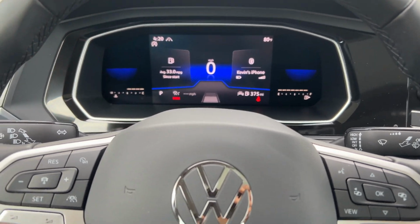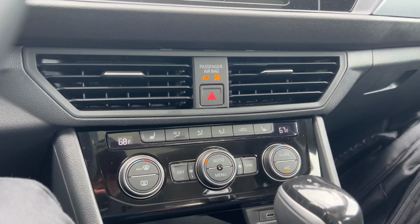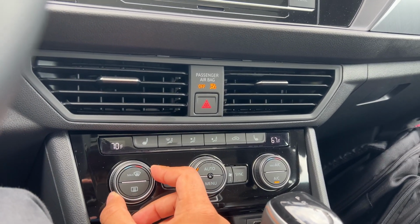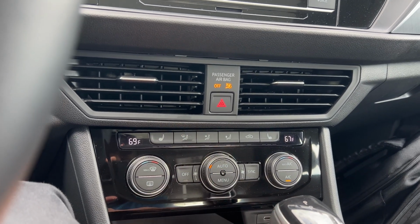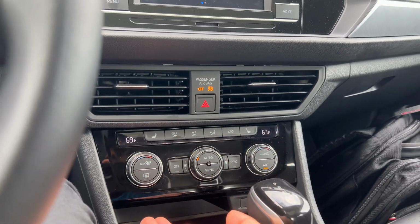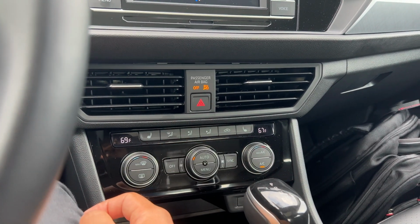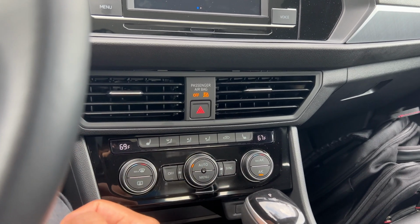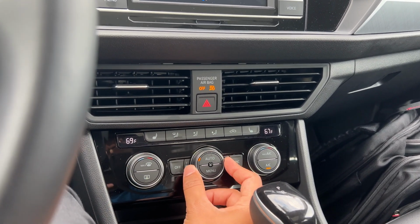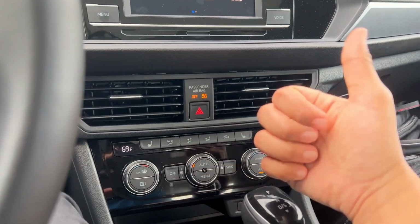I do appreciate it. I really like the way they give you a lot of physical buttons, knobs, and switches for the climate control. We also have here heated seats for the SE model. And you do have to step up to the SE model like this to get the heated seats. You don't get that as standard. That's one thing I don't like about the Sport model. You don't get to have the heated seats. But whatever. Climate control, simple to use, not a problem. So, well done there.